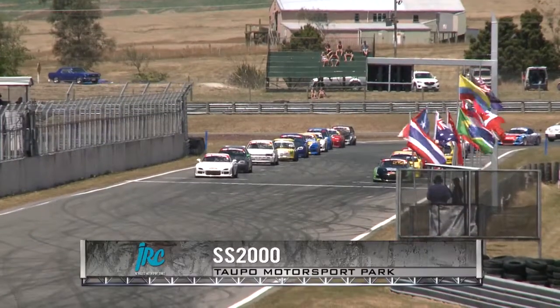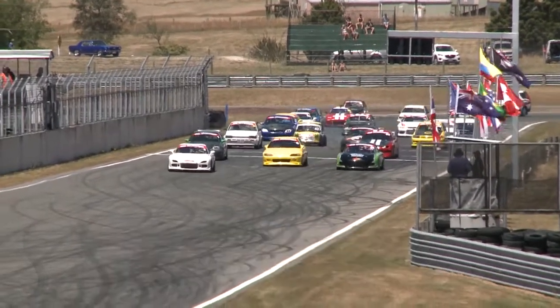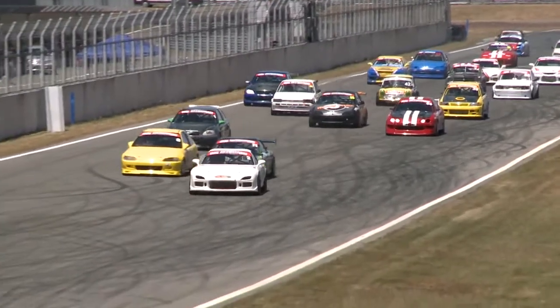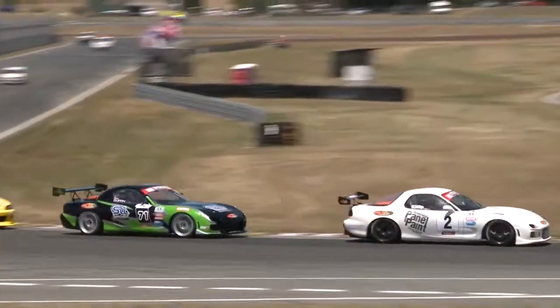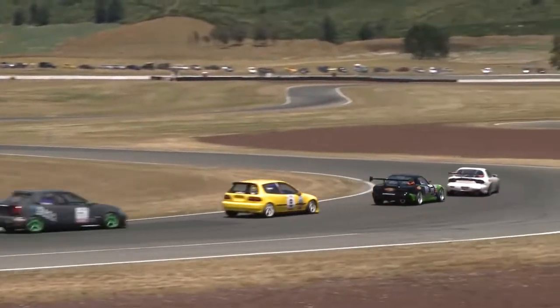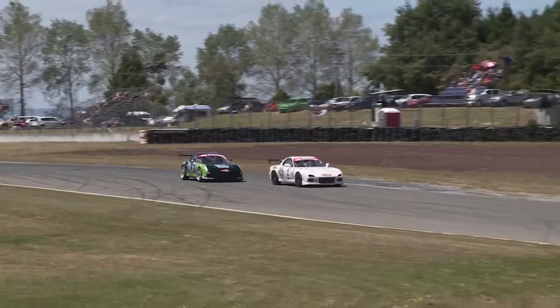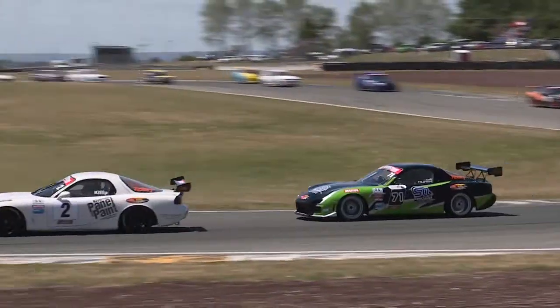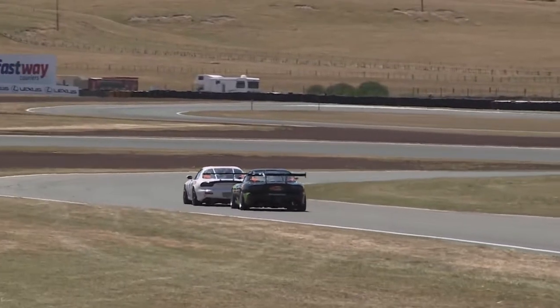So we return to Taupo for the final of the SS2000s, and Andy Duffin and Brent Killip on the front row. Look at the start coming from the second row there, and I've got a feeling that's Brett Thompson in that quick little Honda. He slots up into 3rd place as they head down into turn number 1, but it's the refugees from the old RX7 class out in the front for the moment. Just listen to the roar of these RX7s in SS2000 class trim.